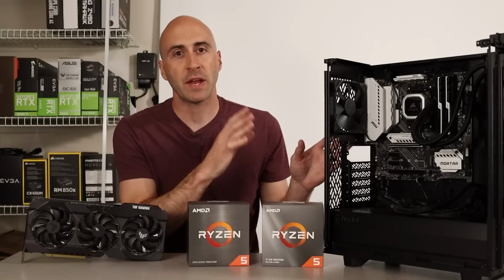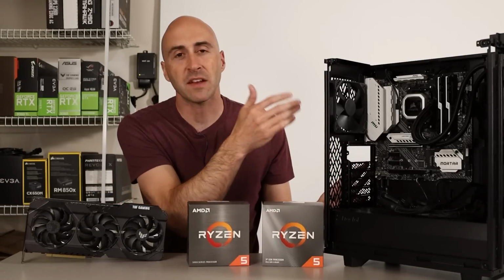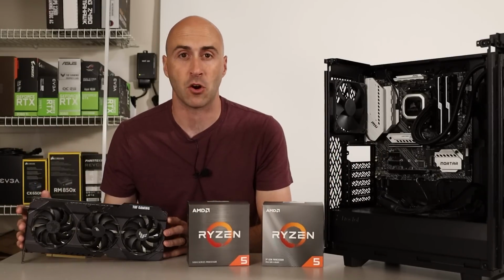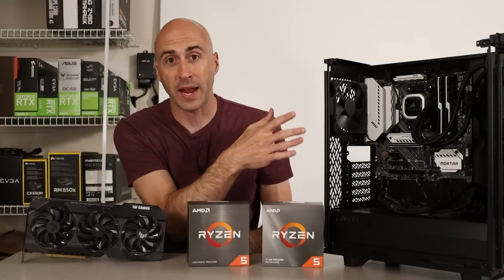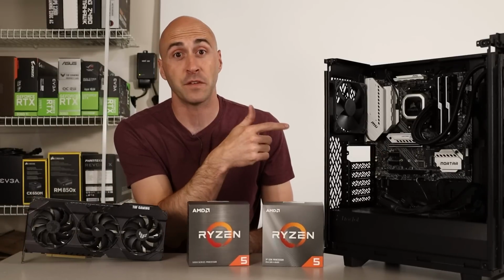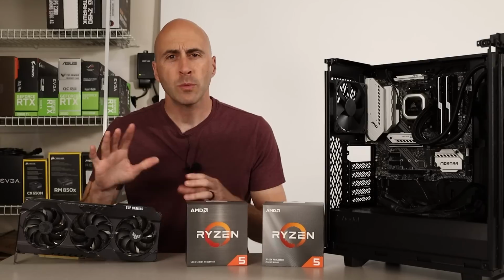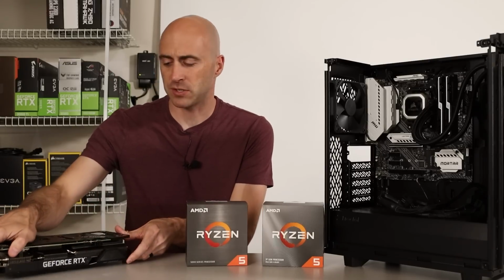With the fan setup the way Fractal wants this to be, you can't fit a long GPU in here that's bigger than probably this TUF Gaming card. So now with the way I have it laid out, I can fit anything in here, even the ASUS ROG Strix cards. Why don't we talk about the CPUs that I decided to use in this testing?